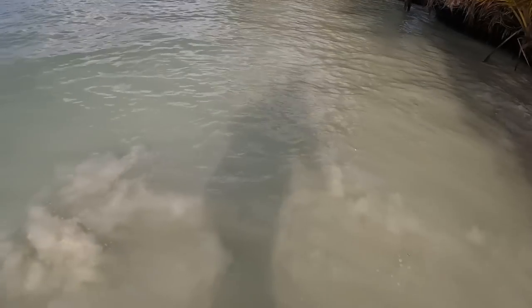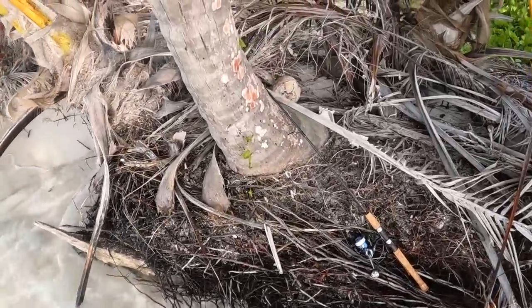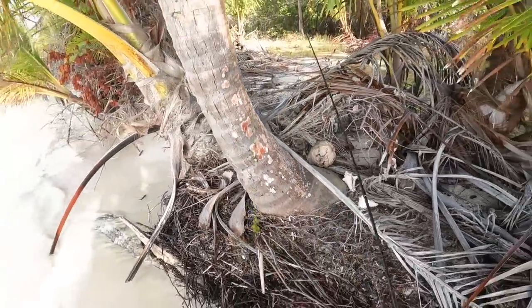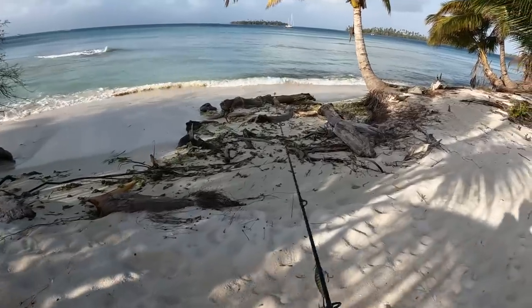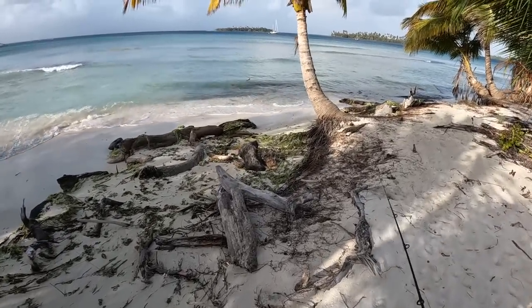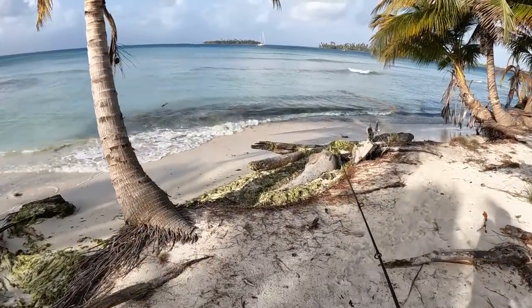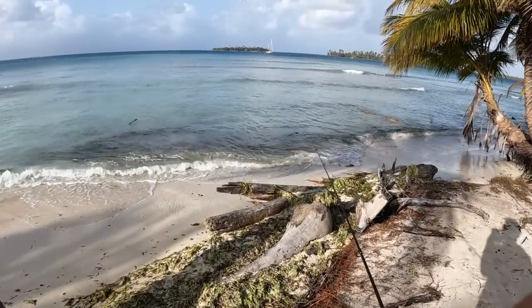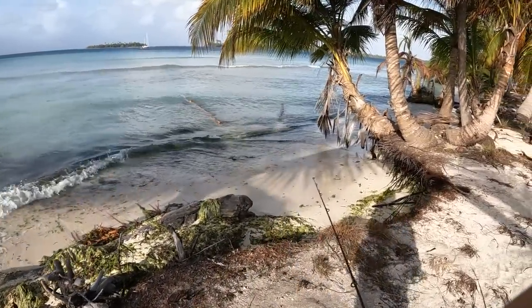All right, so we're gonna keep casting around this area. See if we can find something else. Moving again. We've got a real shallow area right here. We're gonna see if it gets deeper up that way. Still looks super pretty though. Some downed trees everywhere. Oh, there's some bait flicking in here.